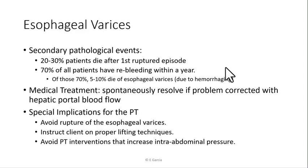So what do they do? Well, they try really hard to resolve the reason that there are varices in the first place. And what's really good is if they can get the liver condition that's probably causing it under control, then the condition can evaporate. It can resolve completely, which is really good. So anything that might cause the varices to rupture, we want to avoid.